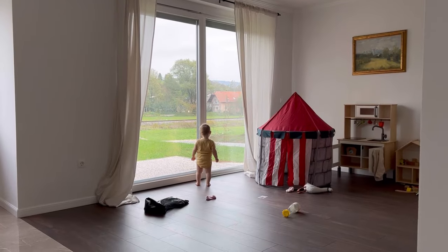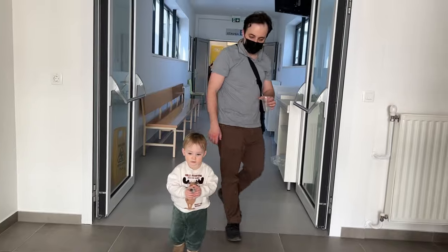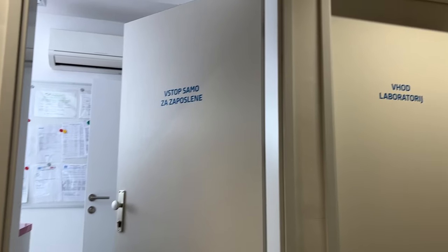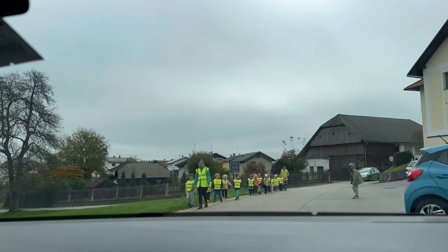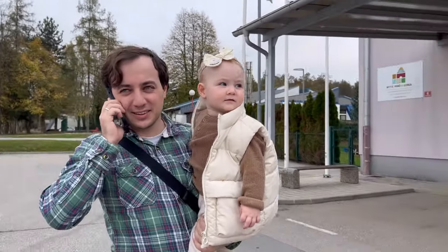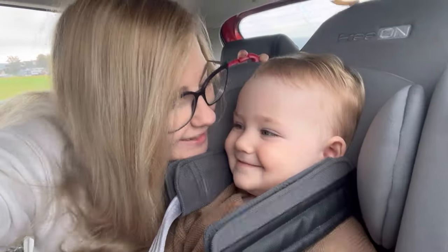Settling into our new home came with a couple more challenges. First, we registered with a hospital just in case we needed medical help. Then, finding the right kindergarten for Alisa was also important. After visiting several places and doing lots of research, we finally found one that felt perfect for her.